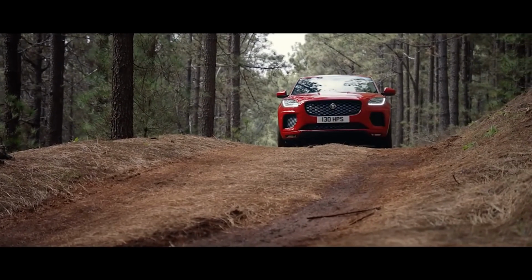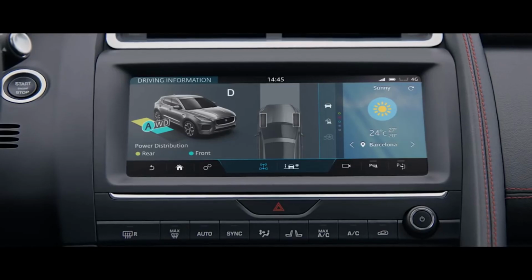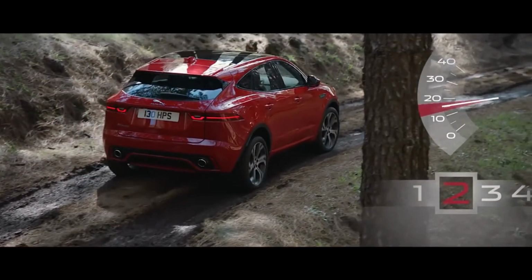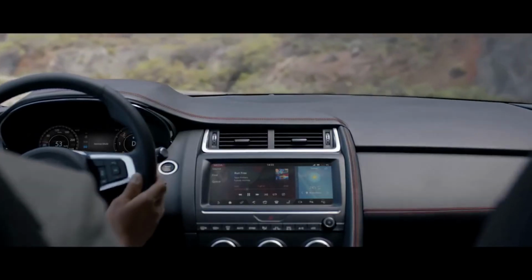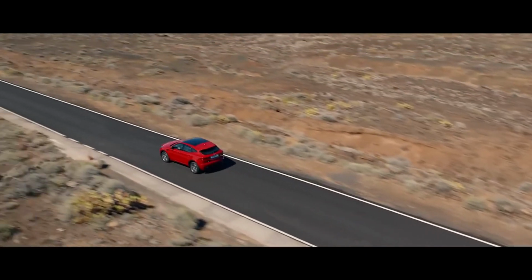Low traction launch helps you to pull away, while all surface progress control maintains consistent levels of progress across challenging terrain such as snow, mud, and ice. These advanced engineering innovations help improve handling, stability, and refinement, making every journey a pleasure in the new Jaguar E-PACE.